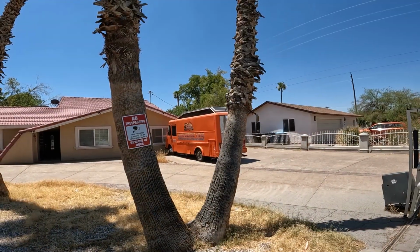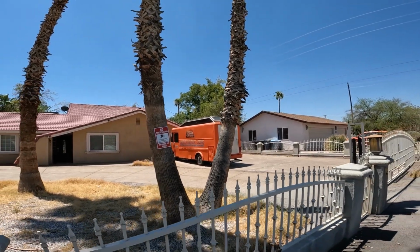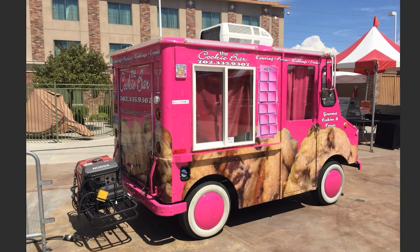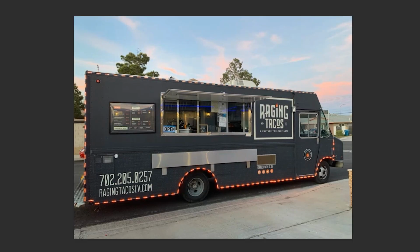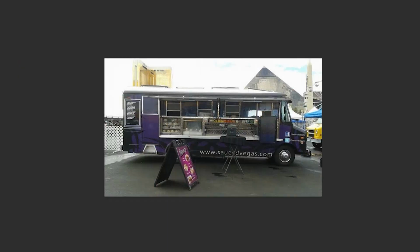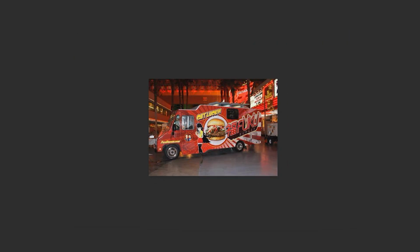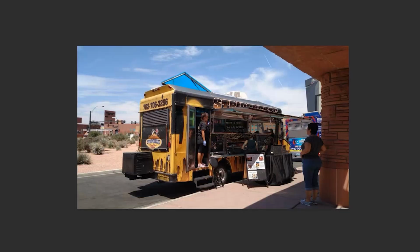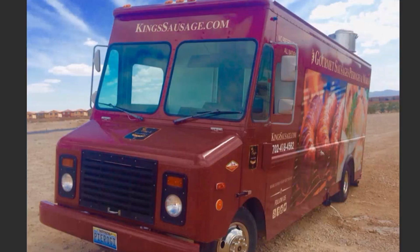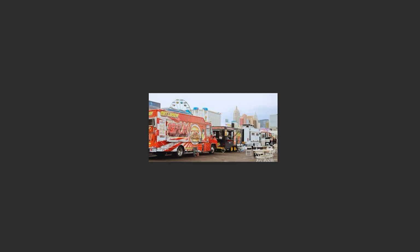Well, Las Vegas has always been known for its vibrant food scene and entertainment, but we've also seen an incredible rise in popularity of the food truck. These mobile eateries have become staples all around Las Vegas, in events everywhere. Locals seem to love them. We see them all over town at fairs, street fairs, farmers markets. I've even seen them at private golf events where they come out and the food trucks are the main source of food, and people just seem to love them.